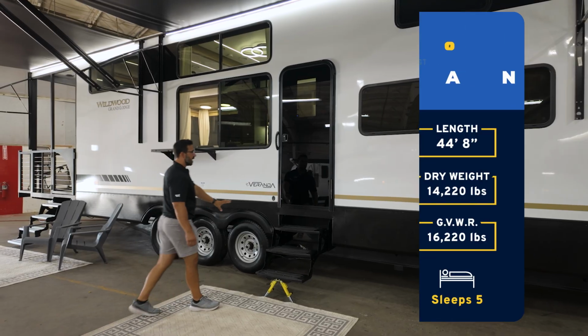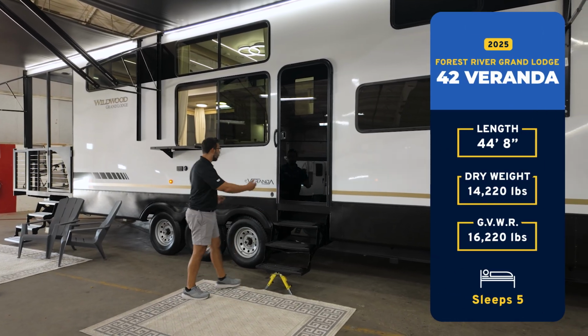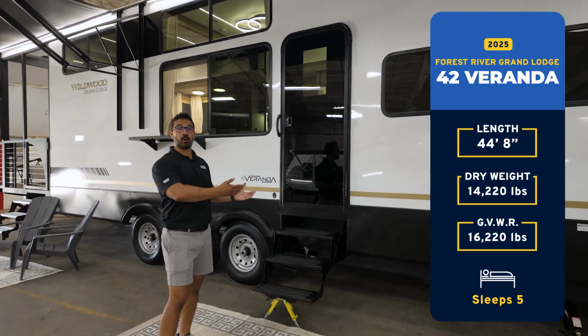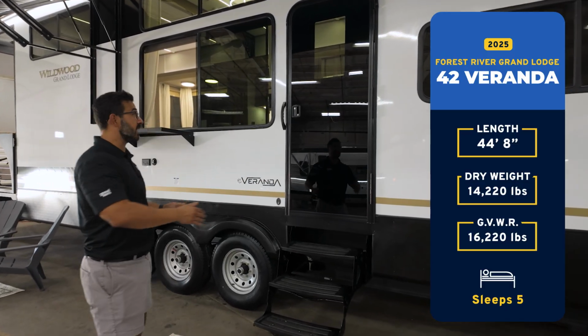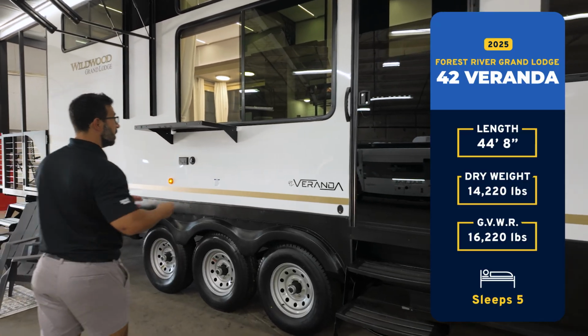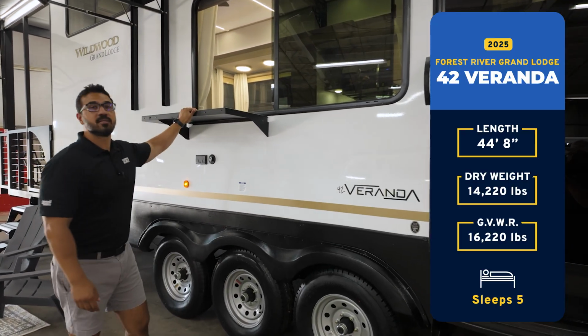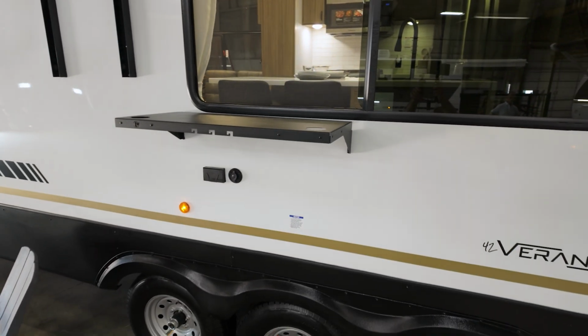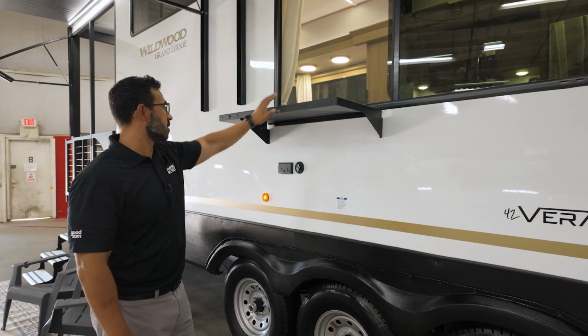but you'll also see that they have standard foldable steps on both entries. They did that intentionally so you can fold these up in case you plan to park this permanently and you already have a deck in place, or if you want to install one, you're able to do that. You'll also see this serving tray. I know this is a huge feature on some of the other Salem and Wildwood destination trailers. They brought it in here and I think it was a great choice.